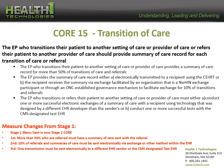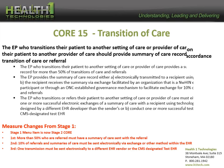So this is going to be a measure I think is going to impact most of our physicians in a way that is going to require them to do more when they're transitioning those patients. And I think there's also some opportunity to really define what transition of care is. So this measure is one that I would suggest organizations spend some time looking at and really understanding, because it's definitely going to impact the practice.